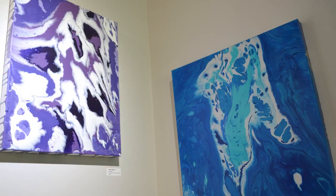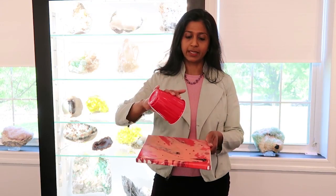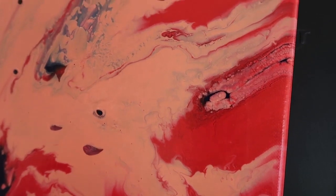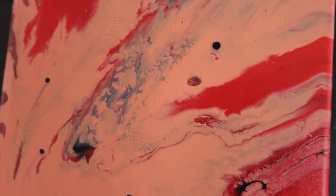For example, one method of acrylic pouring is to take many different colors of acrylic paint combined with their fluid medium and pouring directly onto the canvas to get an effect like this. In some of my paintings, I also use rubbing alcohol to get geode-like effects on the actual pour.